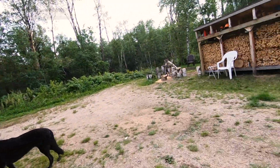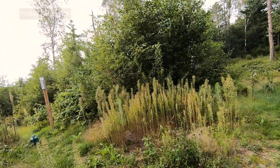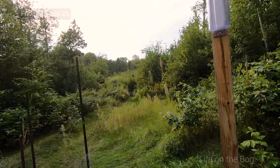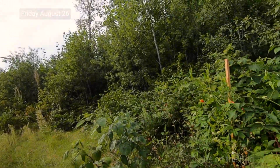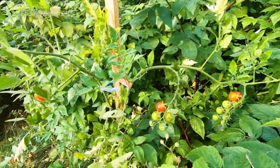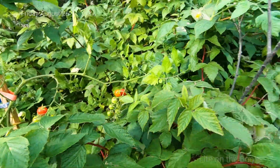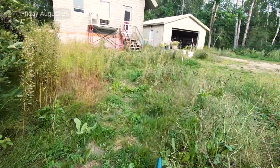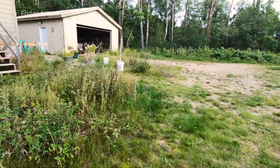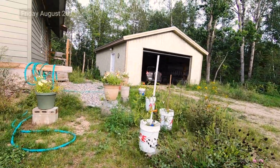Oh, I was gonna see if there's any more cherry tomatoes for the taking. Since I'm harvesting eggs, I might as well harvest some. No, they're not quite ripe enough yet. Still a little bit orange. All right, Suki, let's go in the house and read some Michael Connelly. The Crossing.